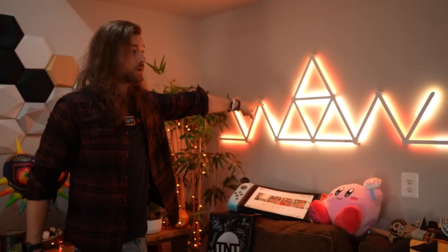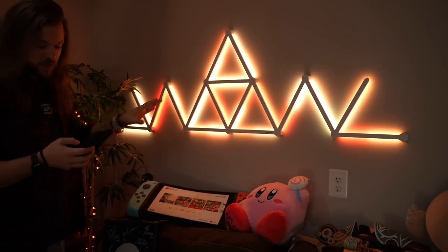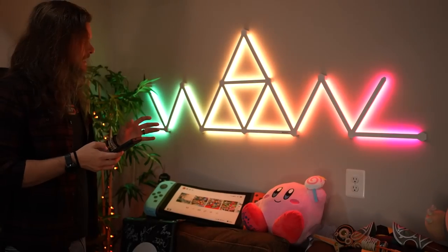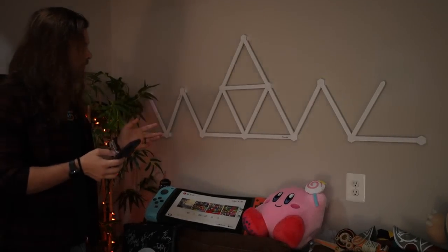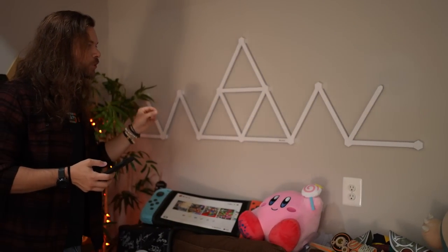I'm trying to convince the cats and Kim to actually sit here with me. And these are really cool. I think I've showed that before. Kim and I designed these, you can design the shape yourself. Right now I've set it to full colors, but you can set it to any color you want. You can have it white. And then you can also do things like this, and it reacts to my voice. Which is pretty cool.